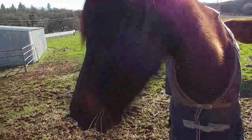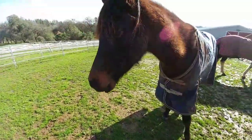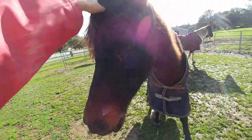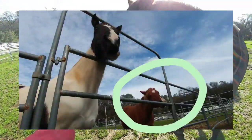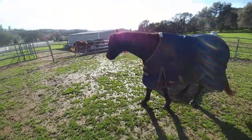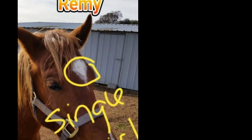The next pattern is a single swirl several inches below the eye, which usually indicates a very intelligent but mischievous horse. This horse can often turn on water faucets and open stall doors. This is our Arabian yearling Remy. He is constantly opening up the gate for other horses to help themselves into the stables. However, as mentioned above, he would not fall under this category since he has only one swirl above his eyes.